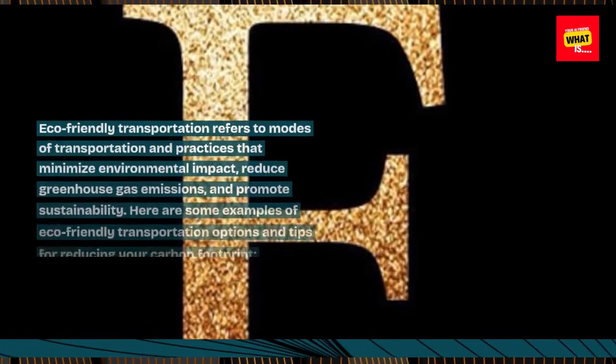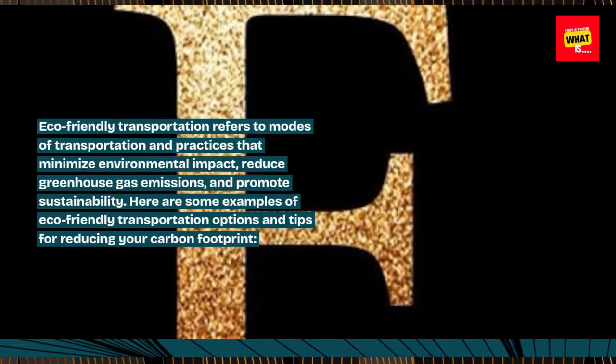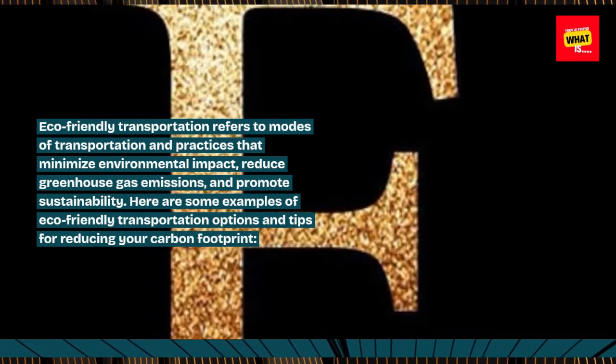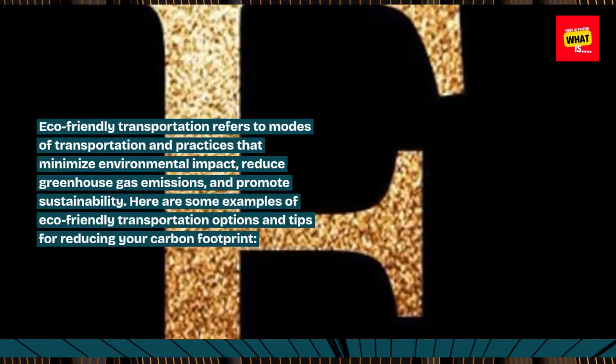Eco-friendly transportation refers to modes of transportation and practices that minimize environmental impact, reduce greenhouse gas emissions, and promote sustainability. Here are some examples of eco-friendly transportation options and tips for reducing your carbon footprint.